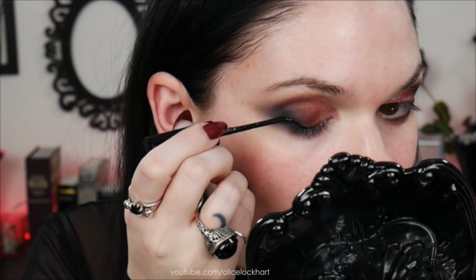Now I think we're going to come back to shadow a little bit later. For now, I want to pop on a wing. This is the LA Colors liquid eyeliner.